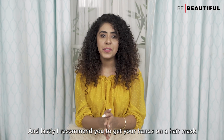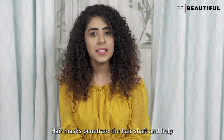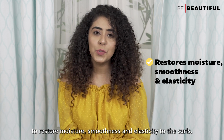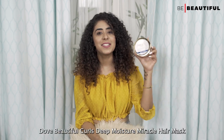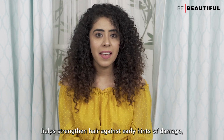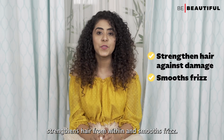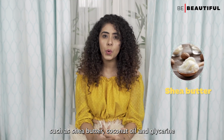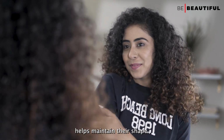And lastly, I recommend you to get your hands on a hair mask at least once a week. Hair masks penetrate the hair shaft and help to restore moisture, smoothness and elasticity to the curls. A deep conditioning mask like the Dove Beautiful Curls Deep Moisture Miracle Hair Mask helps strengthen hair against early hints of damage, strengthens hair from within and smooths frizz. Plus, it is infused with moisturizing ingredients such as shea butter, coconut oil and glycerine that adds life back to your curls and helps maintain their shape.